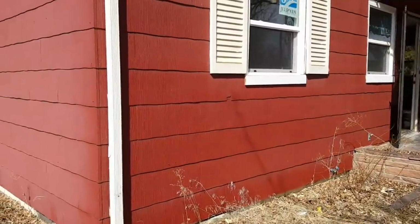This siding, some of you may be familiar with it, when it's got kind of this curved, weird texture.